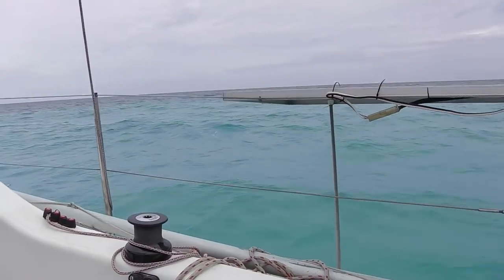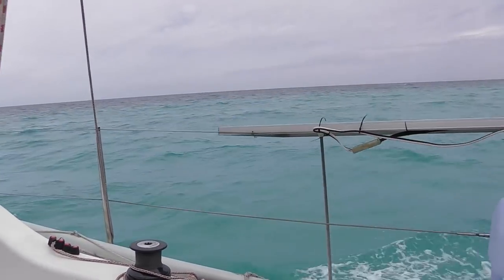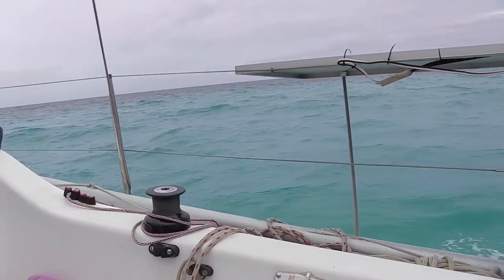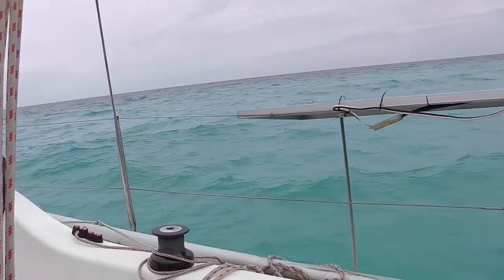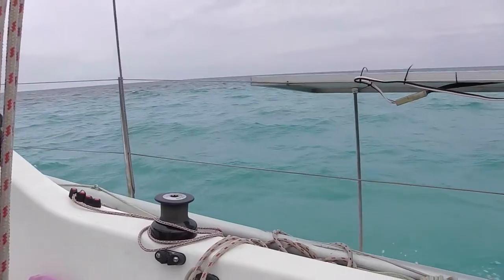You'll be able to see the difference in the colour of the water there. That's where it drops off. At the moment we're in between 2.2 to 2.4 of water, depending if you're on the top of the wave or down the bottom.